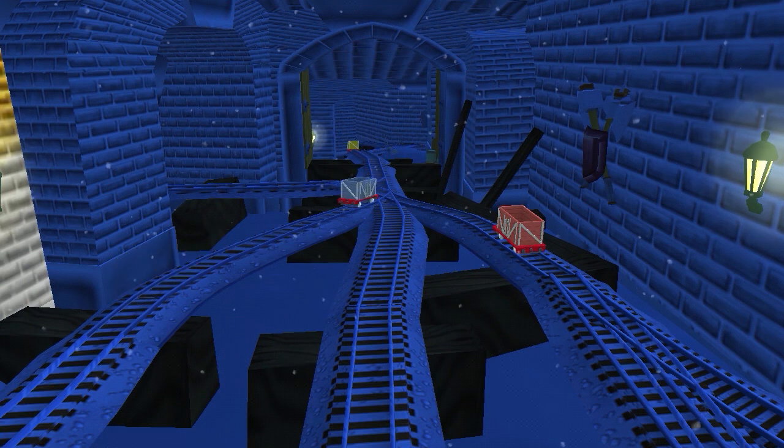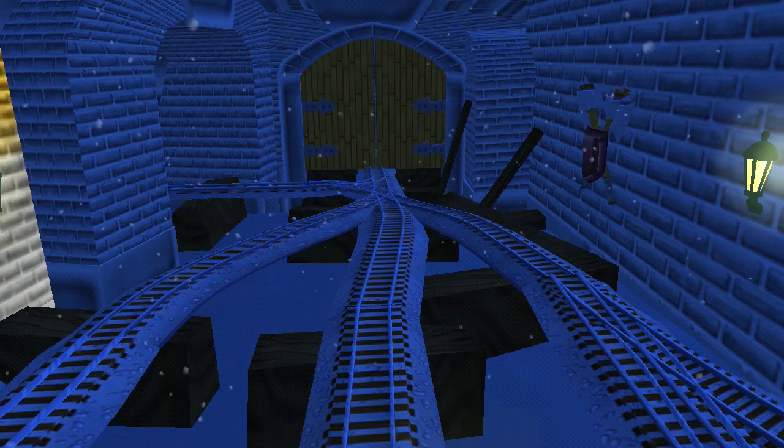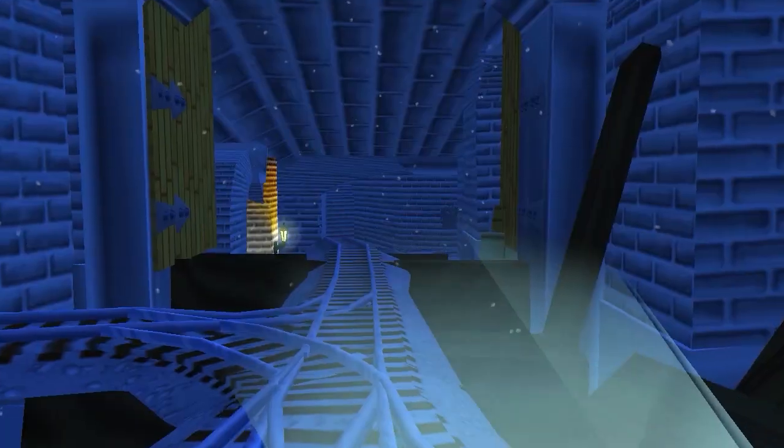The troublesome trucks are playing hide and seek again. Let's see if we can find all three. We can't. That's the way.